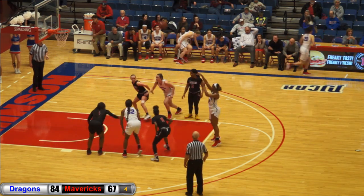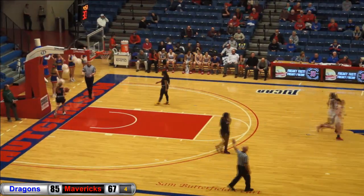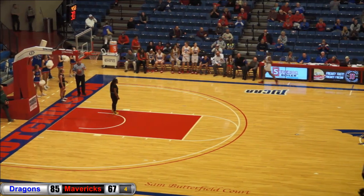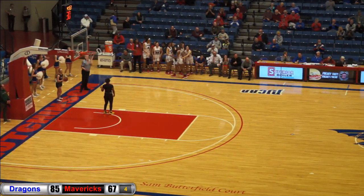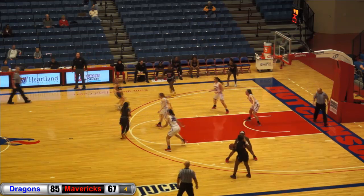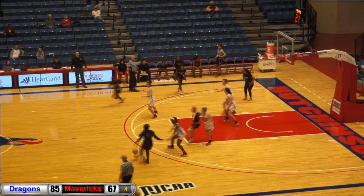She will shoot a second one. Shot up and good. 23 points for Roebuck. And here comes Tenney back in. Roebuck, I doubt if we see her for the rest of the night. 85-67 Blue Dragons. It was a 3-point lead at halftime for Hutchinson. They really got it done in the third quarter. This fourth quarter's been solid as well.